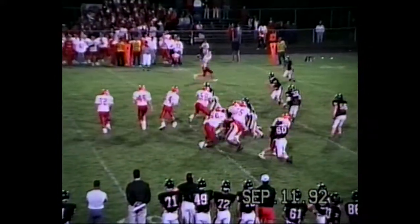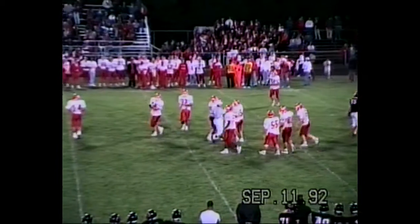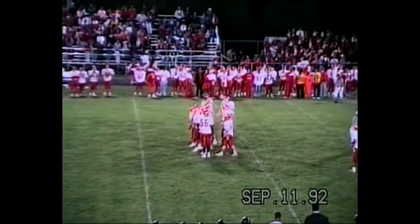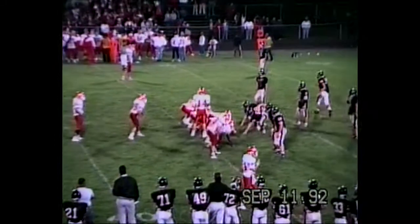Again, ends are split, and a little out pass is thrown by Johnson behind his wide receiver Terry. A little bit of miscommunication there. The ball about a yard behind Terry as he turned around and tried to come back for it. London comes out of the huddle with Terry at 10 yards to the left.